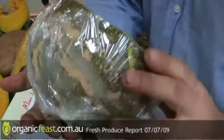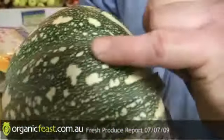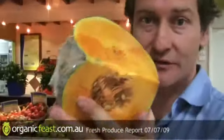Now when you're selecting a Jap pumpkin, it's pretty important to get the right ripeness. You want to pick one that's beautiful like that, but how can you tell from the outside? Well, unfortunately I don't have any unripe ones, but that green element really tends to dominate. They start to get a bit of a grey green once they're approaching optimum ripeness. And of course, uncut ones can be stored for several months, provided you keep them in a nice, cool, dry environment. Once cut though, best to use within a week.